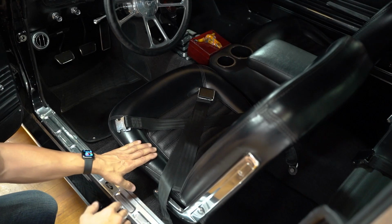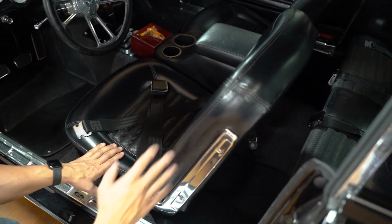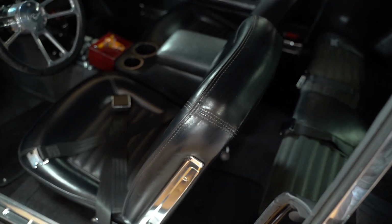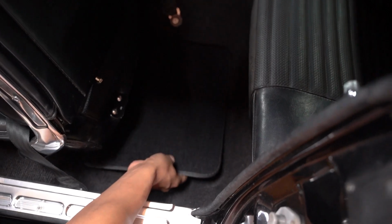Vinyl all the way around the car is in good shape, both front and rear seats. Front, of course, are the bucket seats with the center console, and the rear, of course, is your bench. Carpeting in the rear floor mat, rear carpeting. Again, it's all brand new. Really nice looking car.